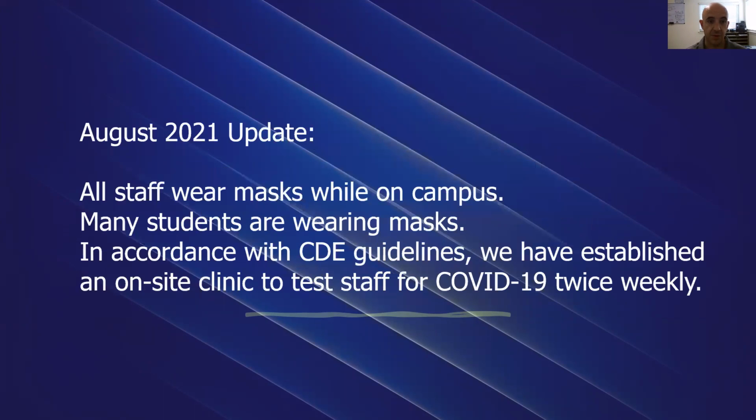So let's talk about where we are today. Again, this is as of today. All of our staff are wearing masks while on campus, and many students are wearing masks. The bigger one, in accordance with California Department of Education guidelines, is that we have established an on-site clinic to test staff for COVID twice weekly. So if you have more questions about that, you can always reach out to the director or the principal to get more answers on that.